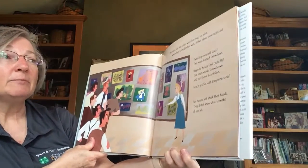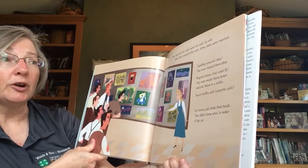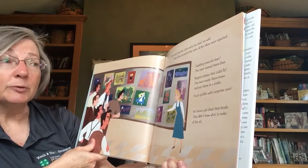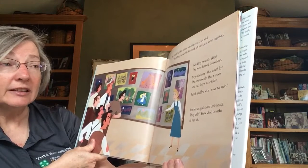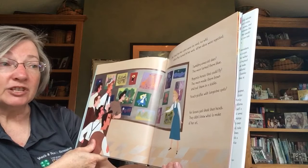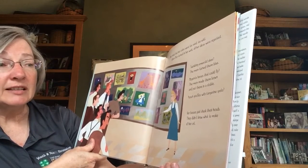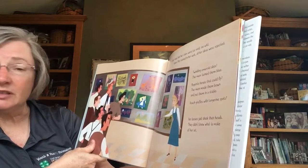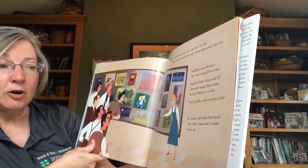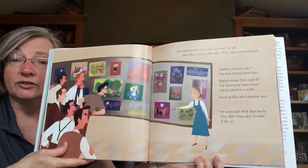She tried, but her colors were too vivid, too wild. When Mary turned in her work, all her ideas were rejected. Twinkling emerald skies, the men turned them blue. Magenta horses that could fly, the men made them brown and put them in a stable. Peach giraffes with tangerine spots. Her bosses just shook their heads. They didn't know what to make of her art.